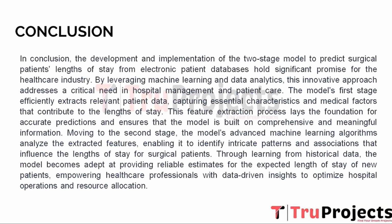Through learning from historical data, the model becomes adept at providing reliable estimates for the expected length of stay of new patients, empowering healthcare professionals with data-driven insights to optimize hospital operations and resource allocation.